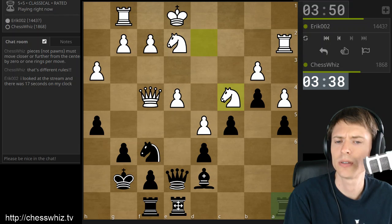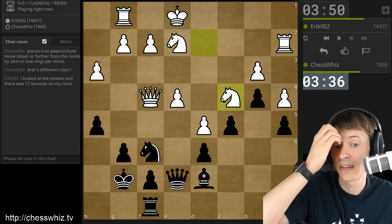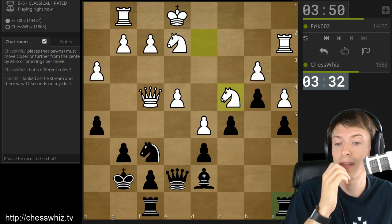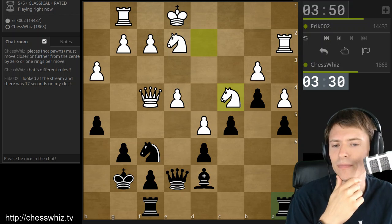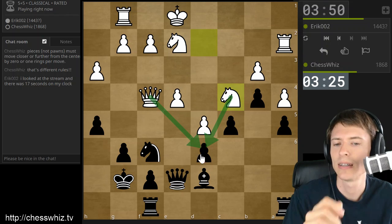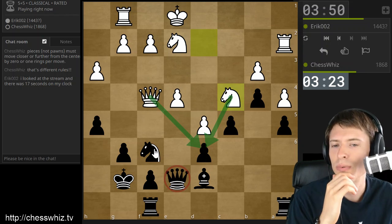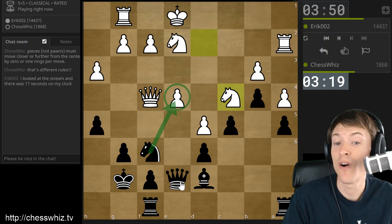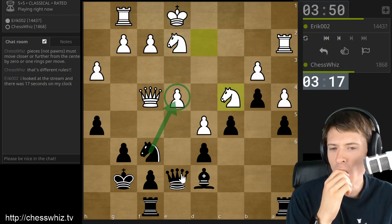Let's bring the rooks to the... Oh, the knight's gonna attack it. How do I defend d6? I need some help here. This is very difficult. The knight can take d6. The queen can take d6. My queen is defending it. I need to bring in one more defensive piece. This does not work because the queen is too far away.